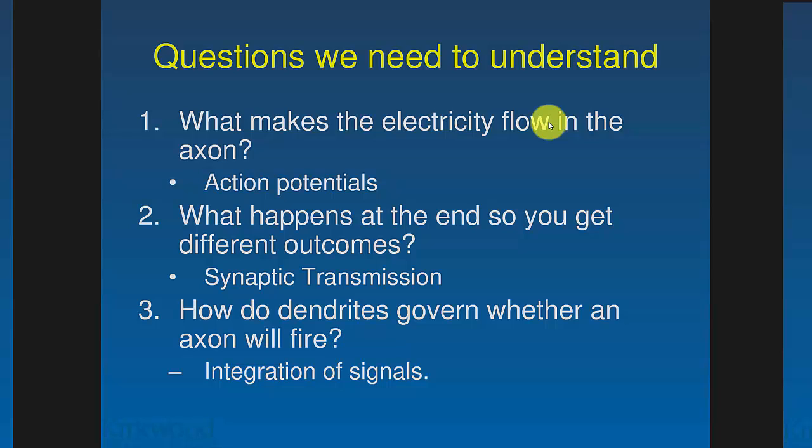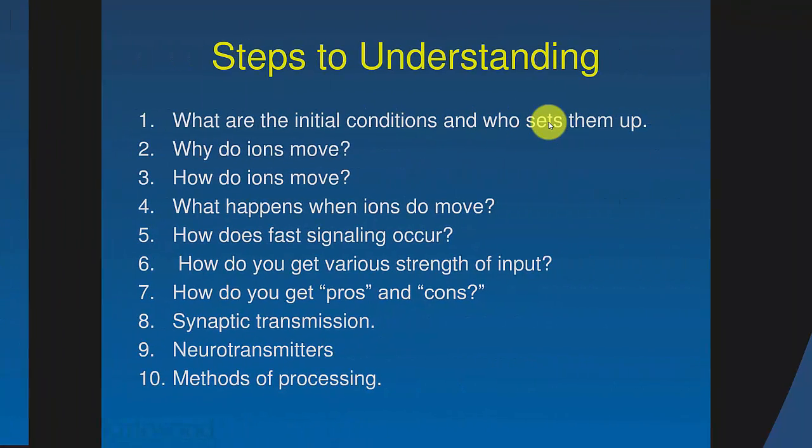So the questions we need to ask: what makes the electricity flow in the axon? What happens at the end? How do dendrites govern? These are essentially the questions that I've come up with. What are the initial conditions, who sets up neurons to be excitable? Why do ions want to move? How do ions move? What happens when ions move? How does fast signaling occur? How do you get different strengths of input?